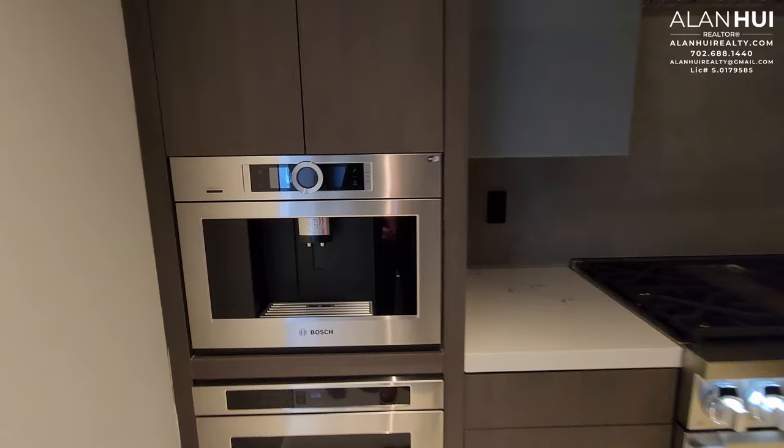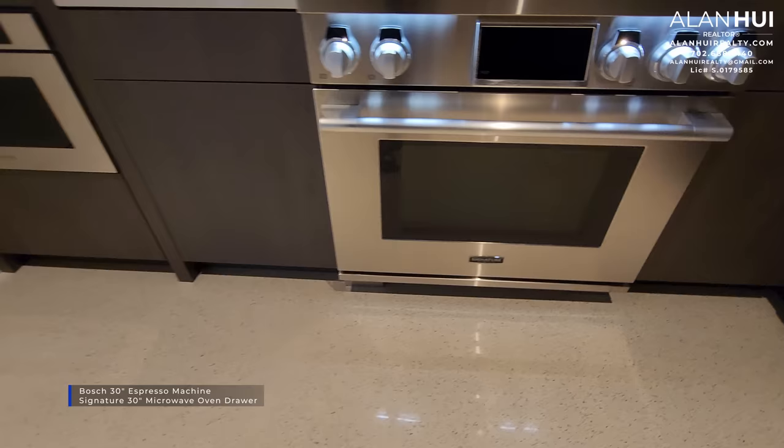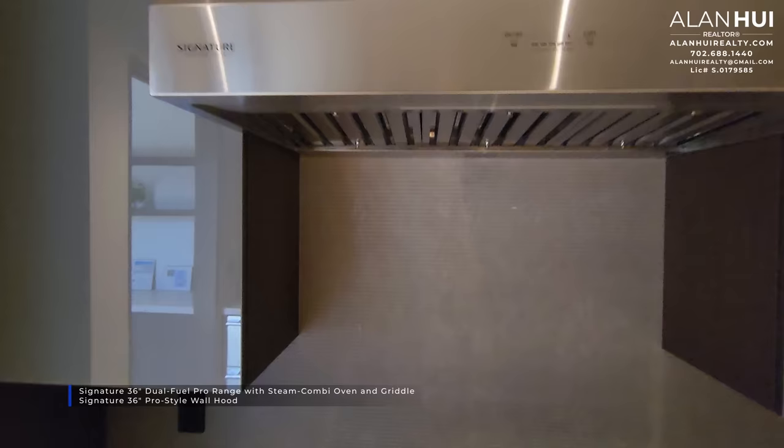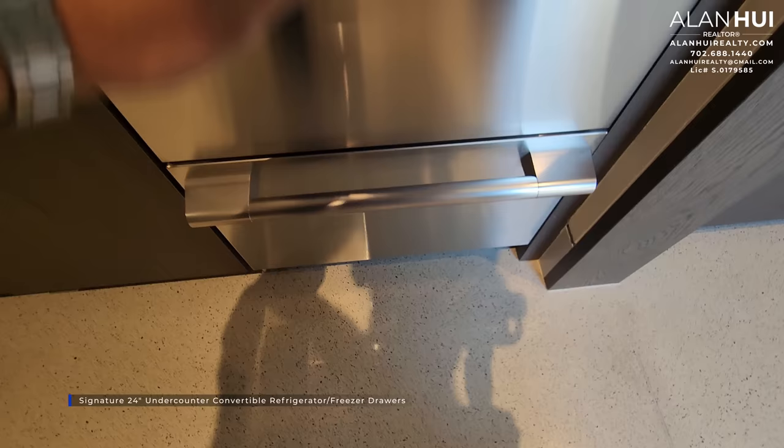In the prep kitchen, we have a Bosch 30-inch espresso machine, as well as a signature 30-inch microwave oven drawer. Here we also have a signature 36-inch dual fuel pro range with steam combi oven and griddle, and a signature 36-inch pro style wall hood. There are also floating shelves. We also have this signature 24-inch under-counter convertible refrigerator or freezer drawers.